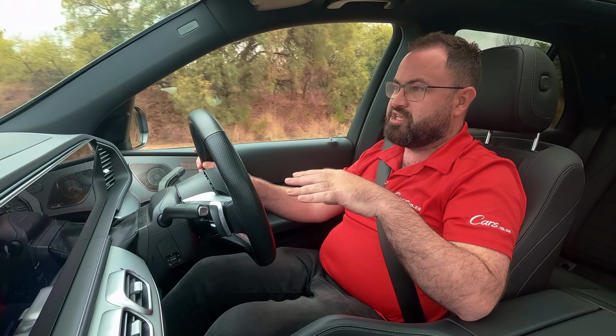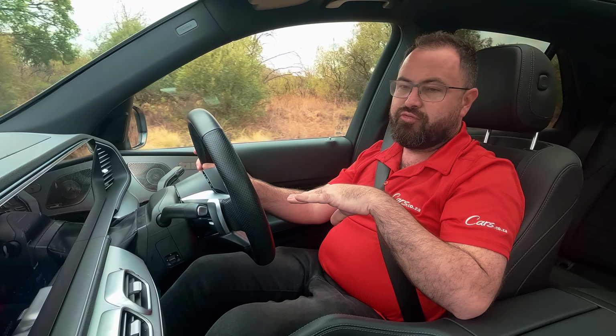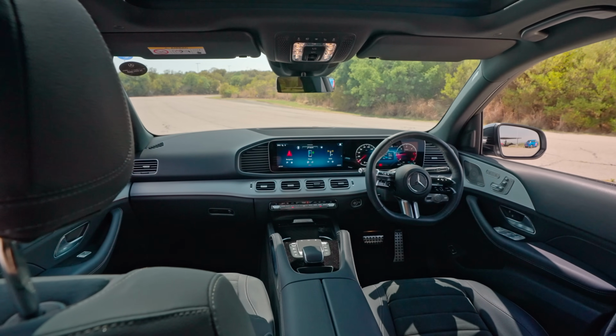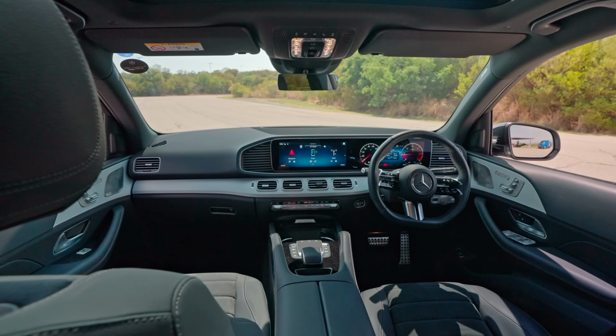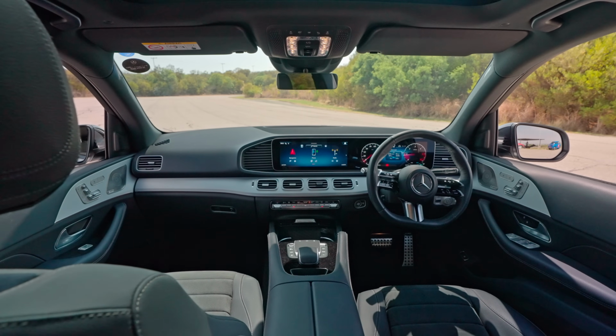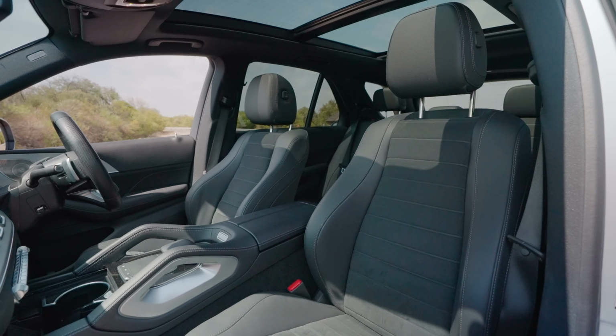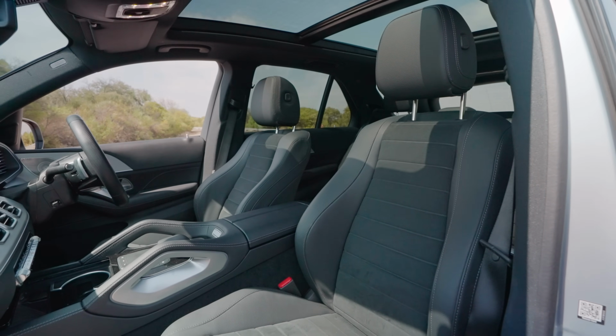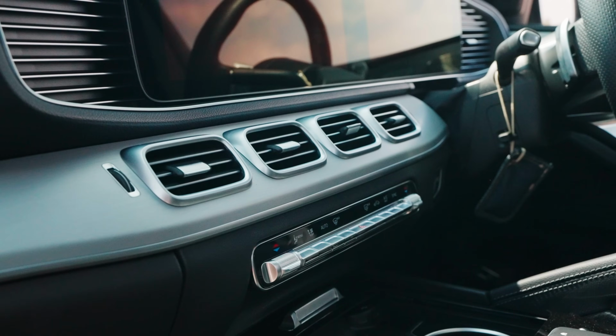Now let's talk about the interior from the point of view of the driver. Lately Merc interiors, especially in their cheaper models, have left a lot to be desired. They feel cheap, they're creaky, but in here it seems like they sort of returned to the Merc of old, and everything's well put together. You've got nice, expensive feeling materials. Overall, though, I'm not sure it feels special enough to justify 2 million rand, but it's okay.